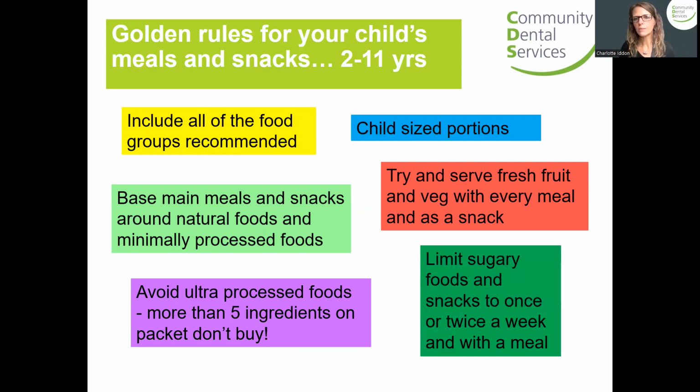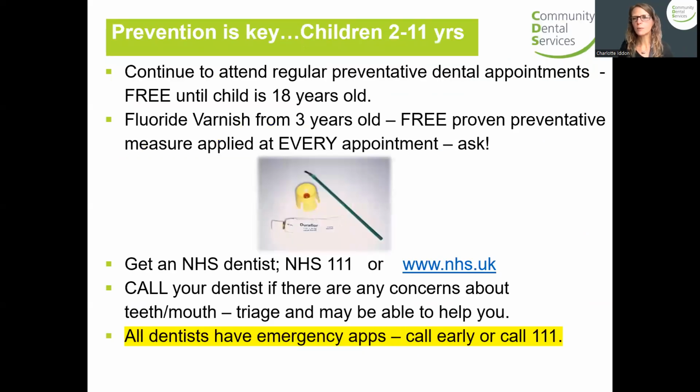And where possible, limit sugary foods and snacks. Try and think of it as a treat, okay? It's something special that they can have once or twice a week. So we're not saying don't ever have it again, but really limit it so it becomes special to a child. It's not an everyday thing, and they get to choose maybe one thing out of a tin or out of a packet, something like that.